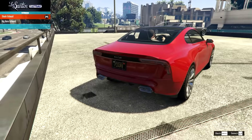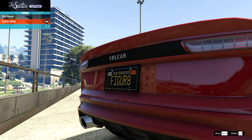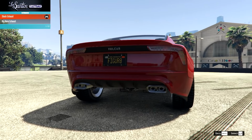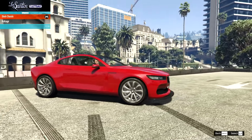On the exhaust, we have the big bore exhaust options. We actually don't have the option to get rid of those exhausts for us to use that in the middle. Maybe we can hide those in extras later. But we do have those. I mean, the stock exhaust does match the car, but I kind of like the look of just going for that. Just makes it look a little bit like a tuner sort of car, but not.